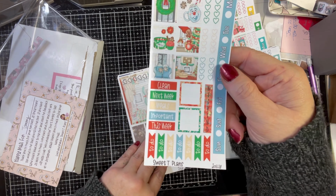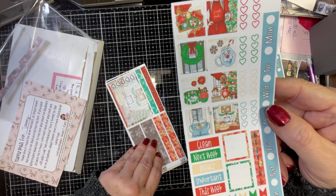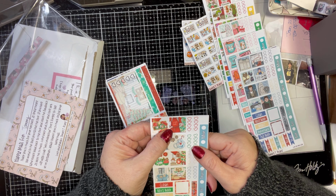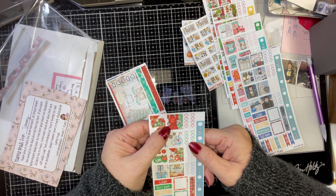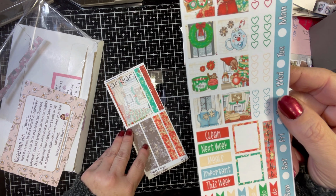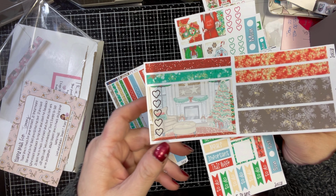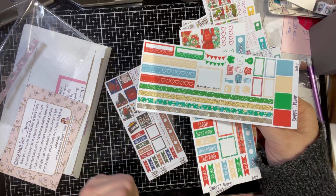And this one is Jolly. Maybe I ordered all Christmas. I don't even know. What's that say? Jingle Ladies, maybe? I don't know. But it's cute. And there's that one, which is really cute with the fireplace. And then here's the third sheet.